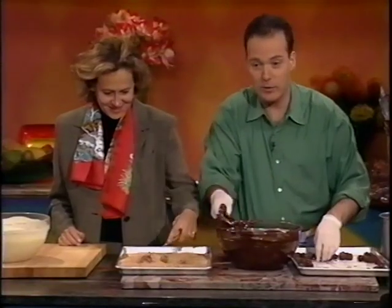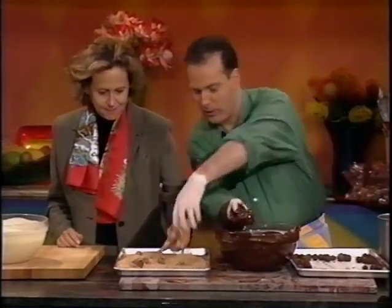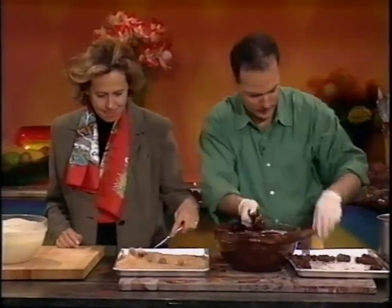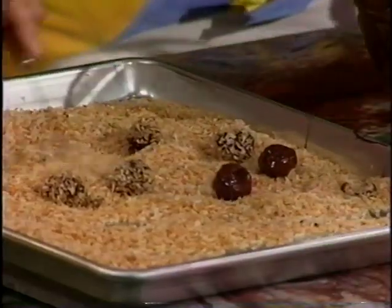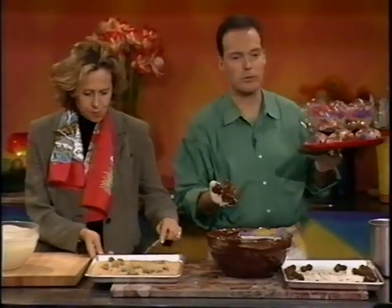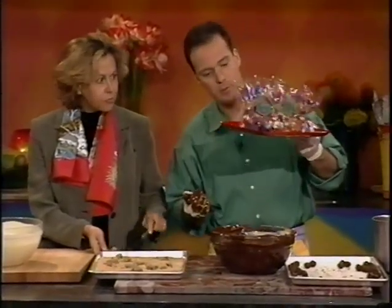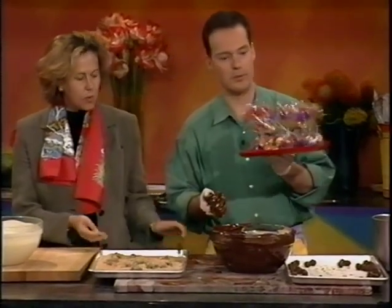The only problem with that is you do need help when you do that. You need to be two, because it's difficult to dip them, then to roll them with your other hands like that. It's tough. With those truffles, we just wrap them in little packages like that. Then you can impress your friends. You can just offer them.